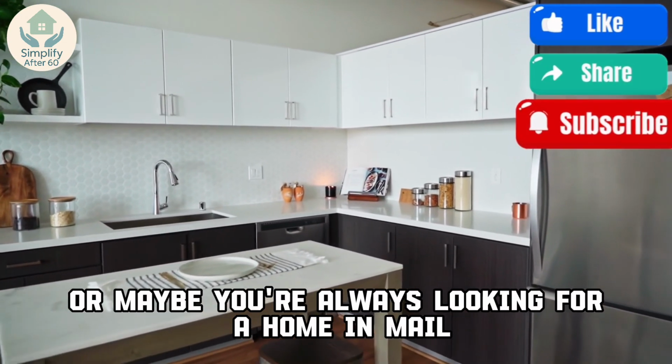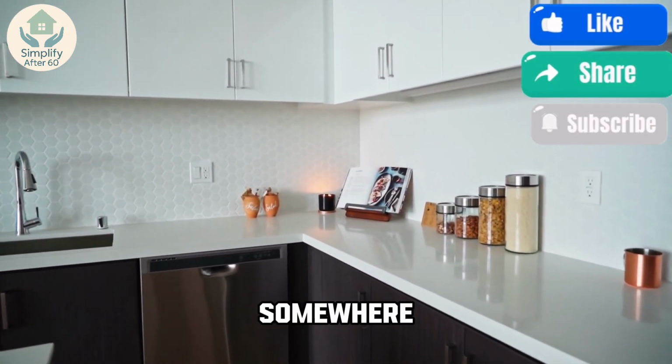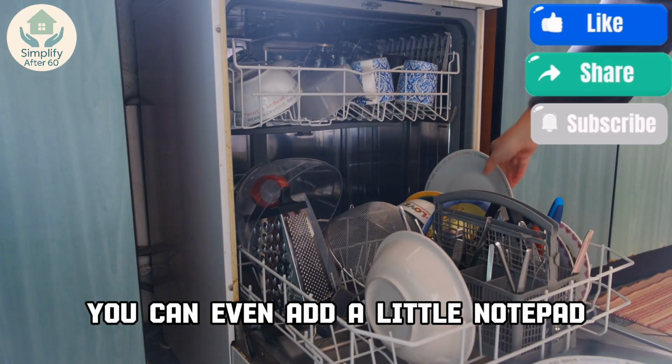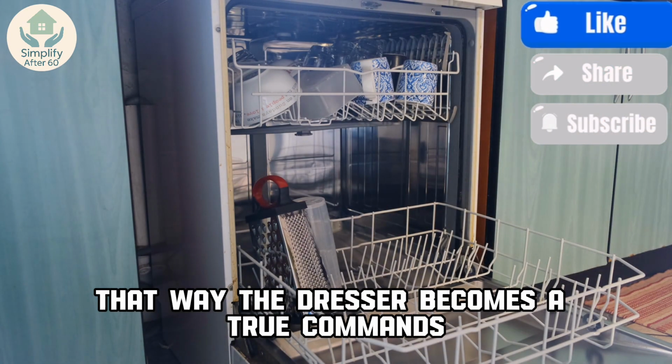Or maybe you're always looking for a home for mail, keys, or your phone. Those little items that always seem to land in a pile somewhere. A small tray or bowl can turn clutter into order. You can even add a little notepad or pin for quick grocery lists or reminders. That way, the dresser becomes a true command center for your day.